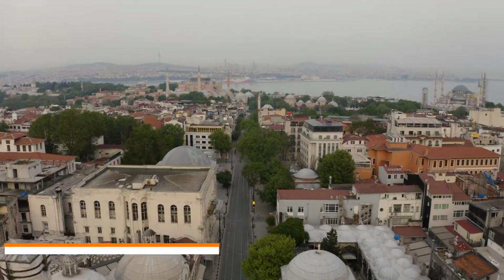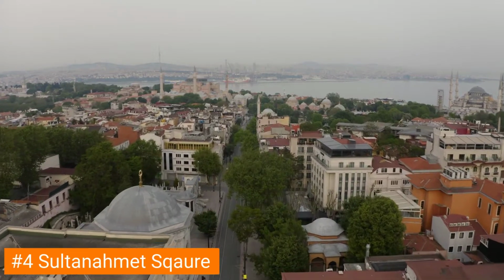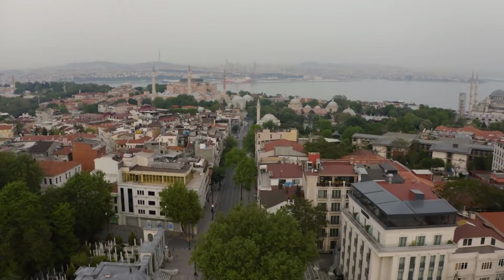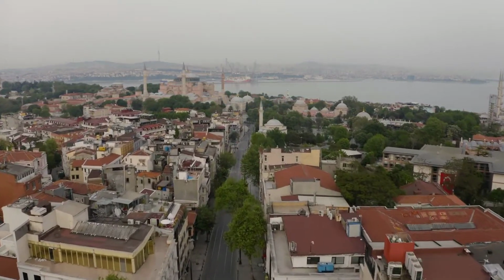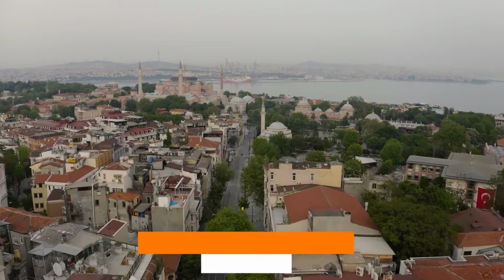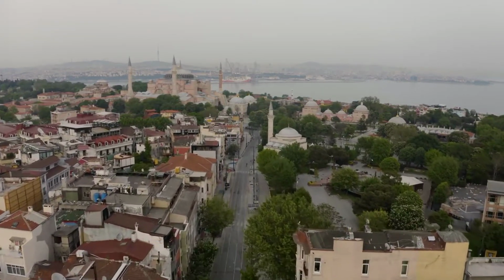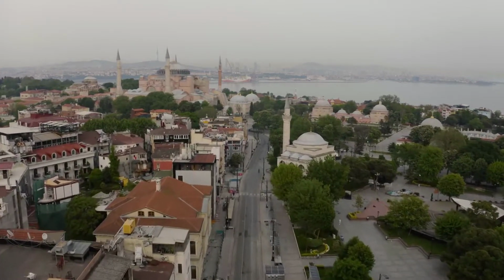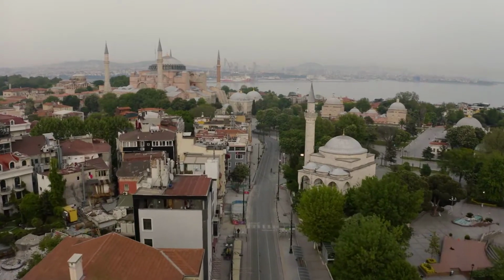Number 4. Sultanahmet Square. Sultanahmet Square, Turkish, Sultanahmet Meydani, or the Hippodrome of Constantinople, is a square in Istanbul, Turkey. Previously, it was a circus that was the sporting and social center of Constantinople, capital of the Byzantine Empire. The word hippodrome comes from the Greek hippos, horse, and dromos, path or way. For this reason, it is sometimes also called At Meydani, Horse Square, in Turkish.